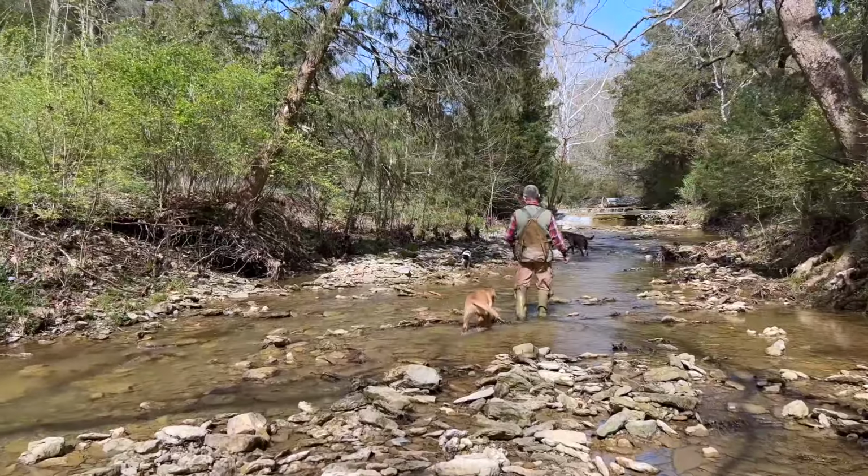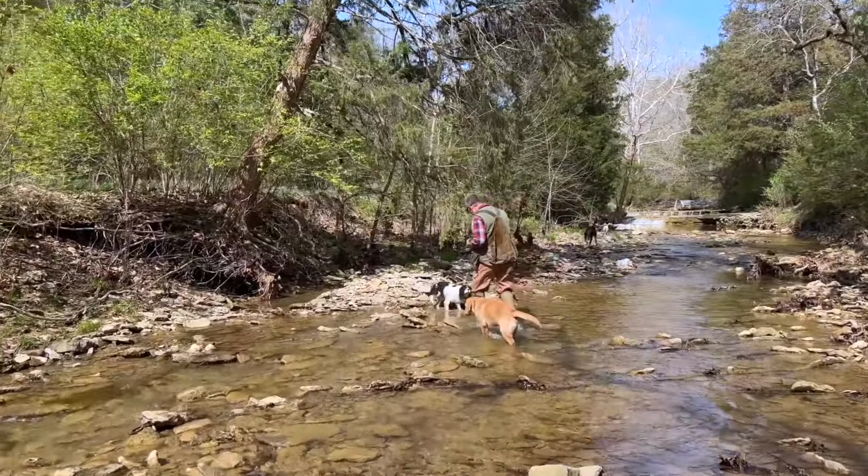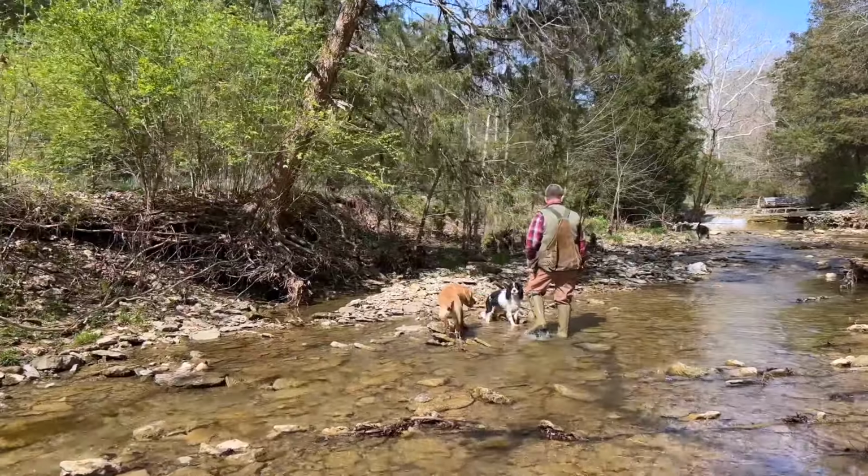Oh, there she comes. Good girl, Miley. You're such a smarty. Did you come to get the little princess snack? Very good dog.